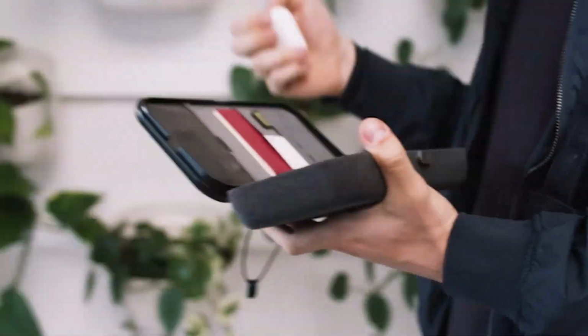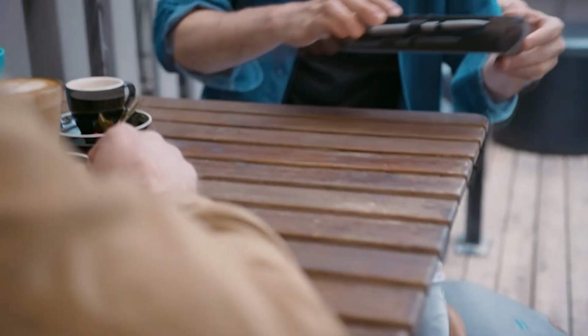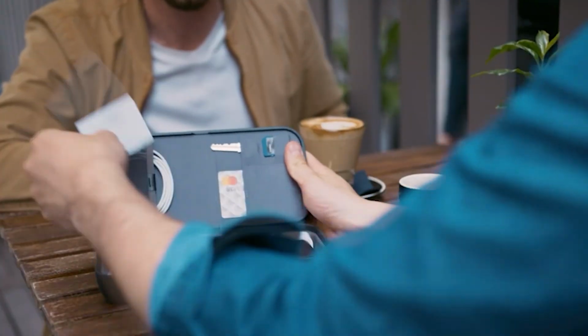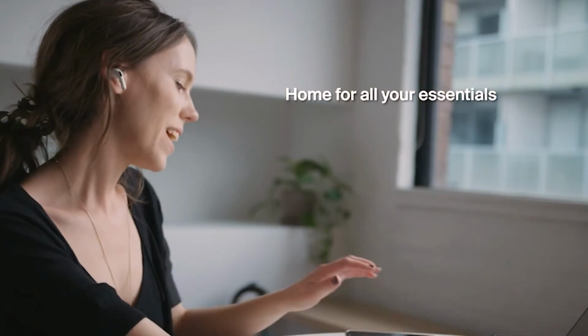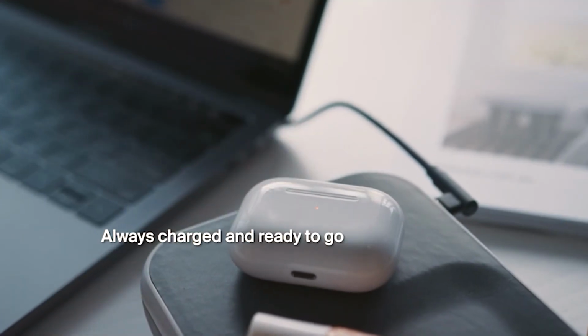To save room in your wallet, you can place cards that you don't use frequently in the lid. For smaller goods that tend to get lost, there is also an elastic pouch included. So, this will be the best portable desk organizer you can ever have.